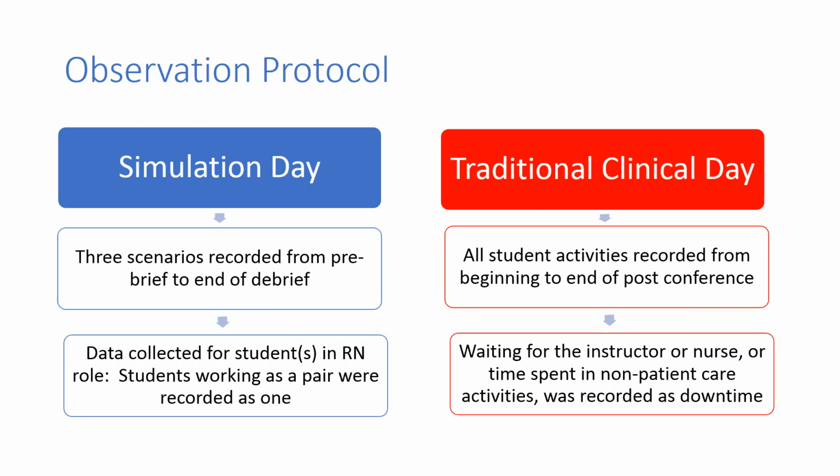Thank you. Okay. So we had a protocol for the simulation day and a protocol for the traditional clinical day. For the clinical day, we just went in the morning at the beginning of the shift. We chose students the day prior. We did not tell the students they were going to be observed. They had agreed to participate in the study at the orientation for the course. So we just showed up. The clinical faculty didn't know, the students didn't know. We wanted to keep it as natural as possible. Then we recorded activities from the beginning to the end of the shift. At the beginning, sometimes there was a pre-conference, then there were the activities throughout the day, and we also recorded the discussions in the post-conference. We recorded all the time spent waiting for the instructor or the nurse, and time spent in non-patient care activities. That was all recorded as downtime.